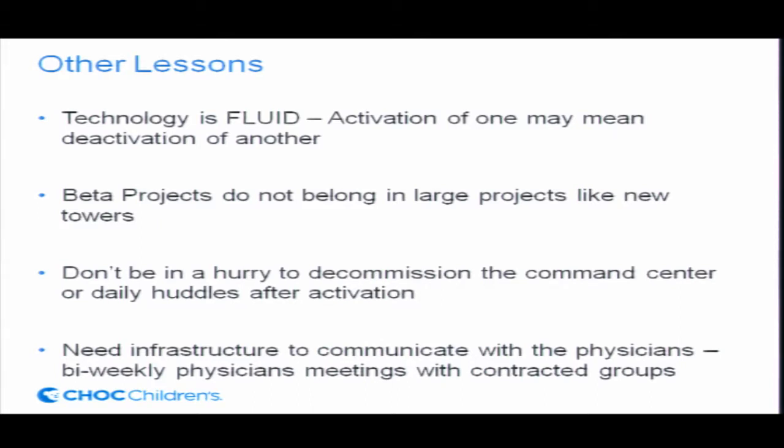You need infrastructure to communicate with the physicians. It's tough to communicate with physicians. They're very busy. They're all over the place. So I would recommend to you that if you're doing something like this, think about how you're going to communicate with the physicians. Think about biweekly physician meetings. And we did that. We had opened, in the middle of this, their own dining room, so we took advantage of that and had our vice presidents over there meeting with them.